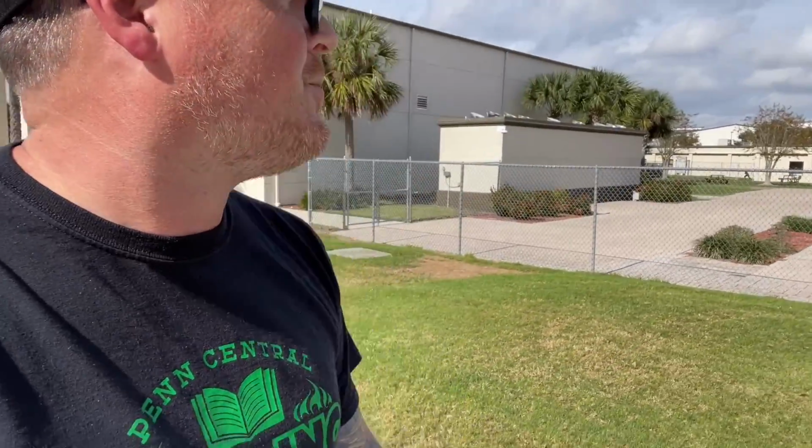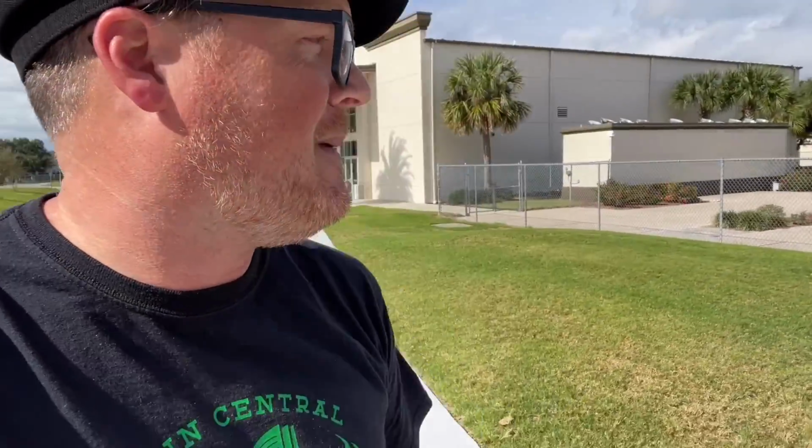They don't want people just kind of walking onto the property. Although, with that being said, you've got this epic cross. It would be kind of cool if the public could come out and maybe get a better look at it.